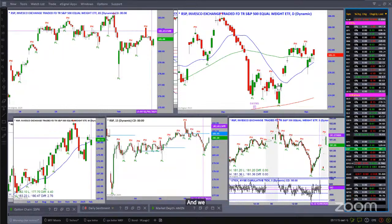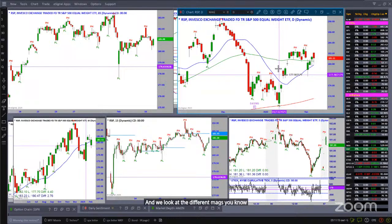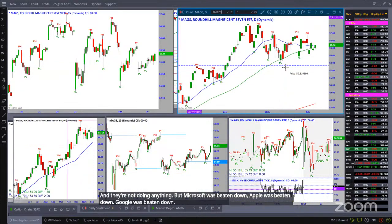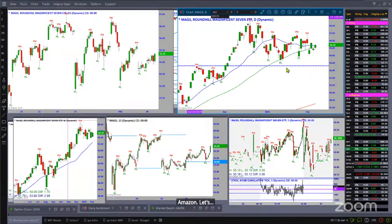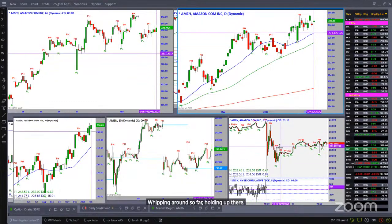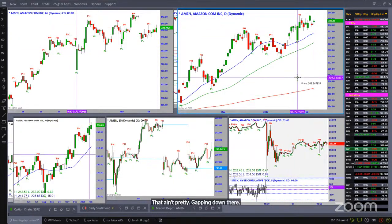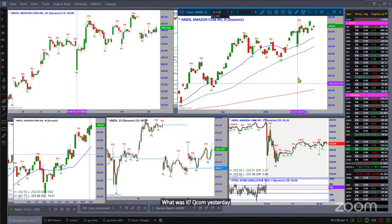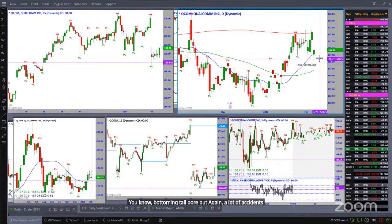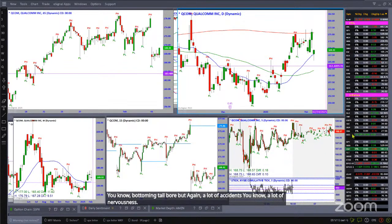And we look at the different mags, Magnificent Seven, and they're not doing anything. But Microsoft was beaten down, Apple was beaten down, Google was beaten down, Amazon was... I can type here, Amazon whipping around so far, holding up there. It's down here a little bit. Look where my cursor is on the daily chart. That ain't pretty. Gapping down there. What was it? QCOM yesterday. That got shellacked, but I think came back. Yeah, bottoming tail bar. But again, a lot of accidents, a lot of nervousness. It is what it is. All right, let's move on.